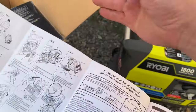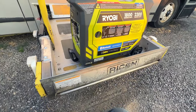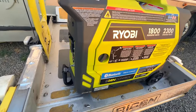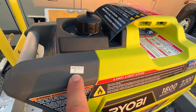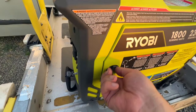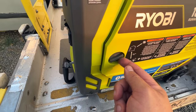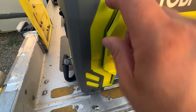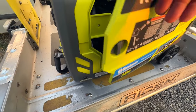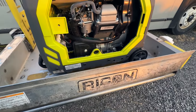Oh, it's a roadmap. Okay, let's get this thing up here where we can actually see it, get some oil in it and stuff. Yeah, apparently it was inspected by Upside Down V or something. People complained about this on YouTube that this screw is too long. Didn't seem that long to me. Yeah, got some nice insulation, got a little engine in there.